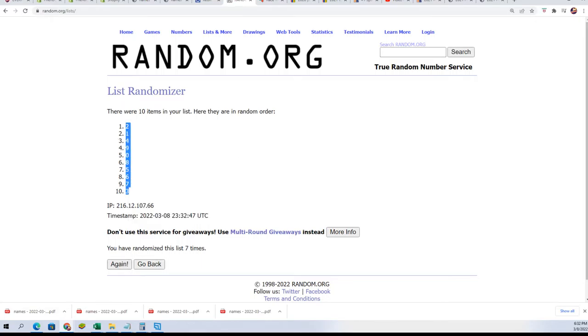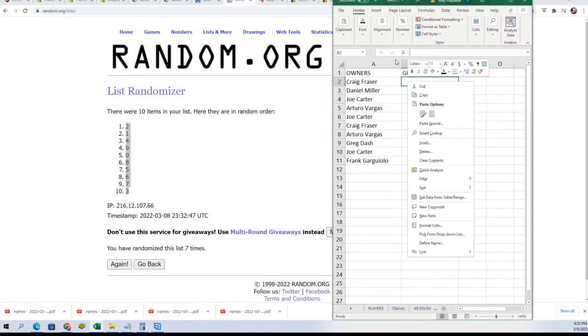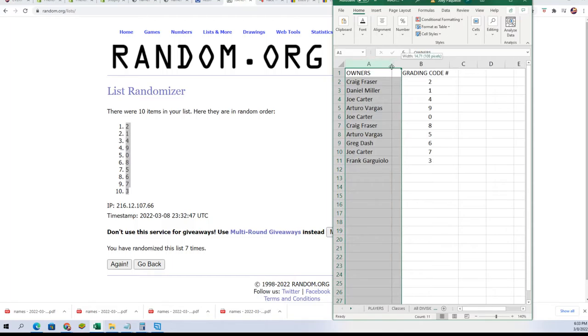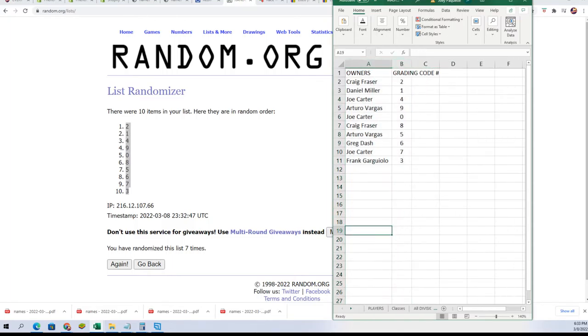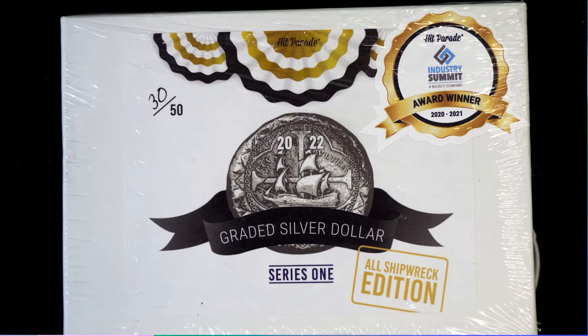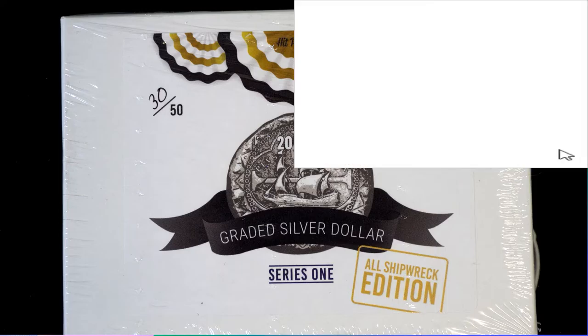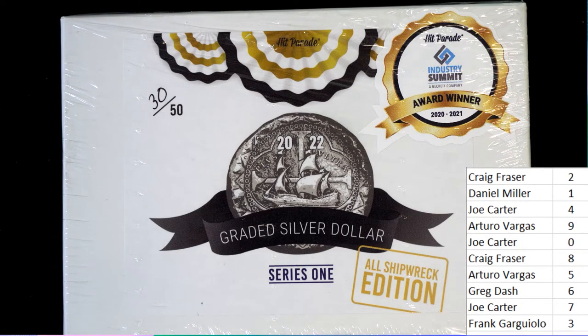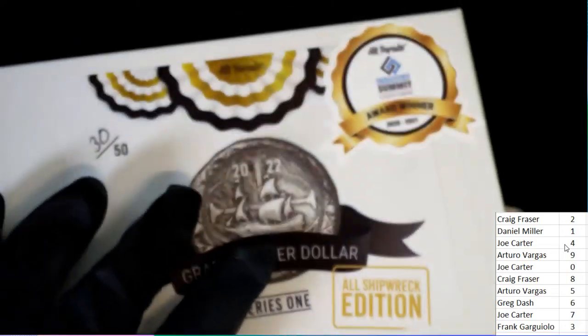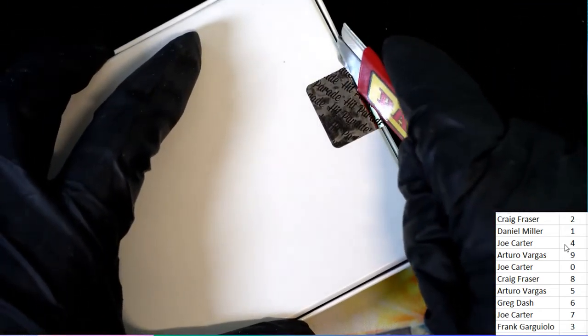And let's stack the lists up side by side. Now you can see your number. It's time for the shipwreck coin. Shipwreck coin.